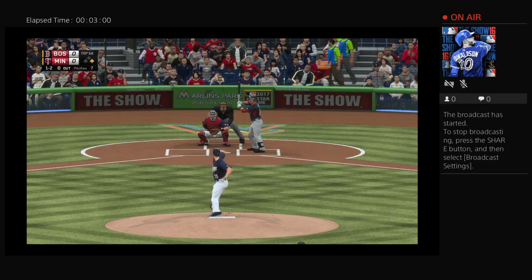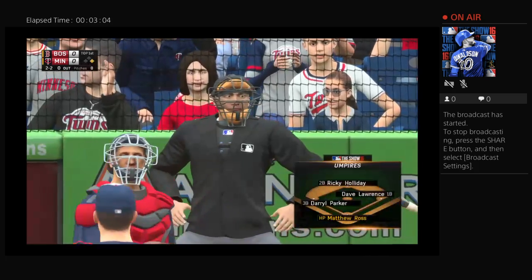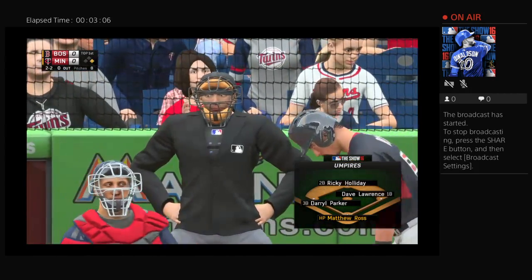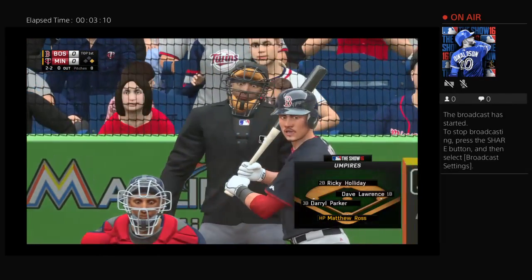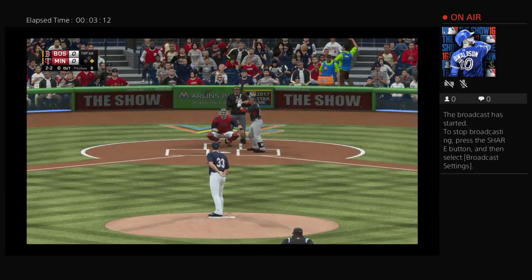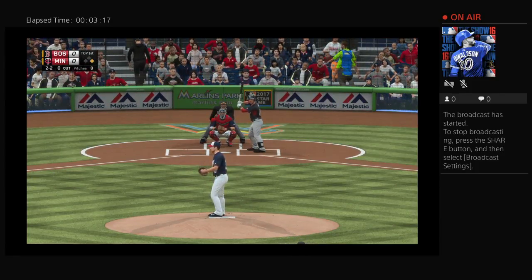Lee comes set. 1-2 on its way. To 2 balls and 2 strikes now. And set up working the plate is Matthew Ross as you see the rest of the umpiring crew there. And you know, Ross is definitely liked by the pitchers, Matt. When they're working both sides of the plate, they tend to be pretty effective when he's making the calls.